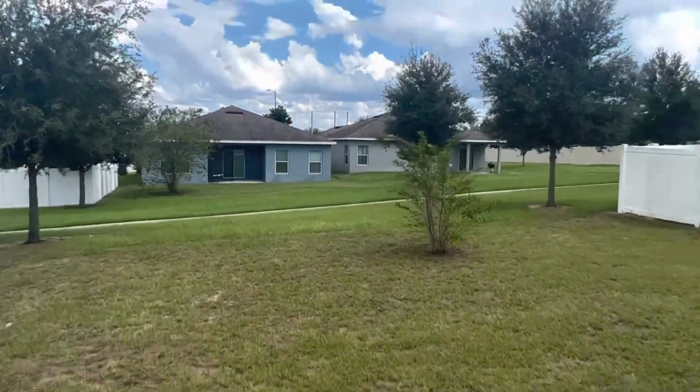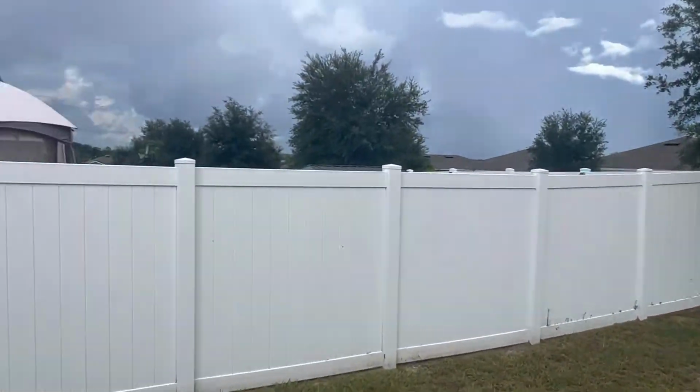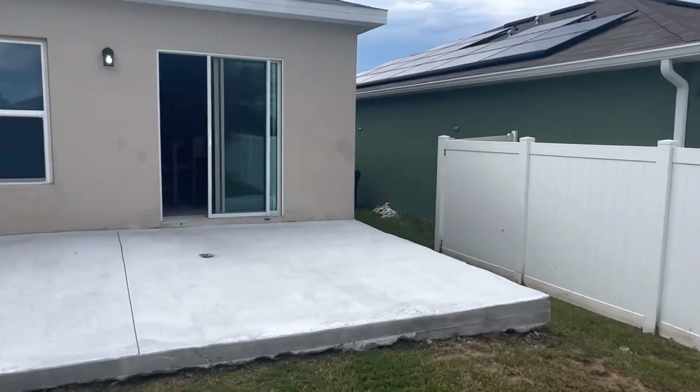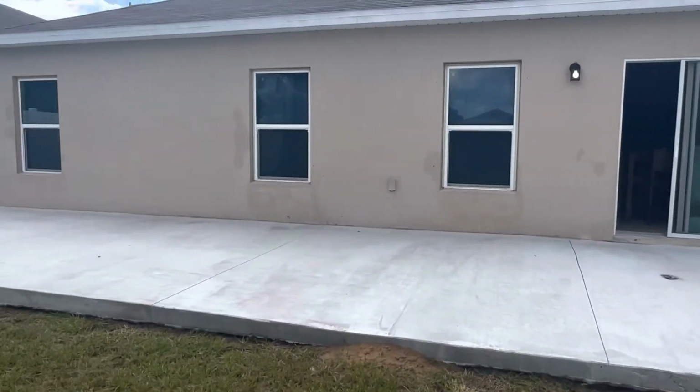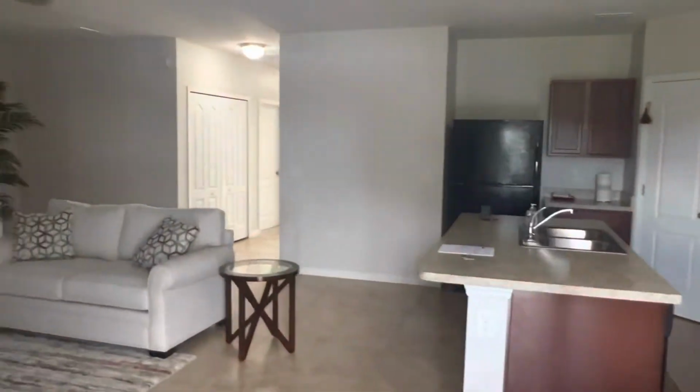Look at the size of this yard, pretty big yard. They didn't put the fence there, but you can put a fence at the end over there. Look at all that space. Of course, this ends our showing.